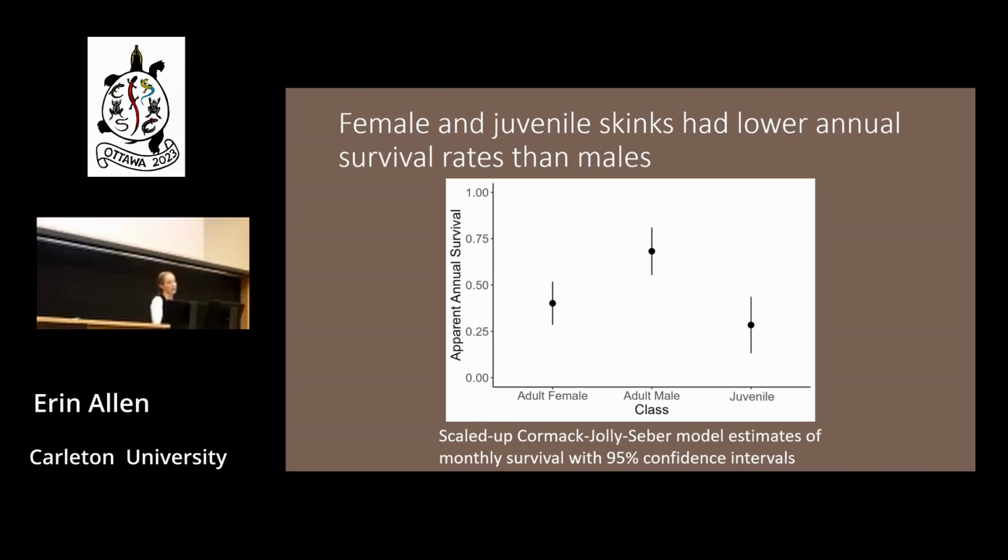So on the x-axis, we have those three main groups that I outlined, with apparent annual survival on the y-axis. And just to note that this is apparent survival as opposed to just survival, since this model assumes that no individuals have emigrated outside of the study area, so we can't say this is the clear survival estimate. On the plot, you can see the estimates marked by the black circles with the 95% confidence intervals extending outwards from each of them. And as you can see, the adult female and juvenile survival rates are a fair bit lower than the males.